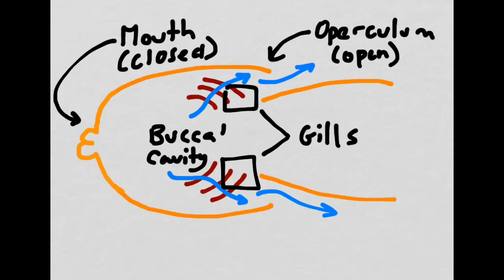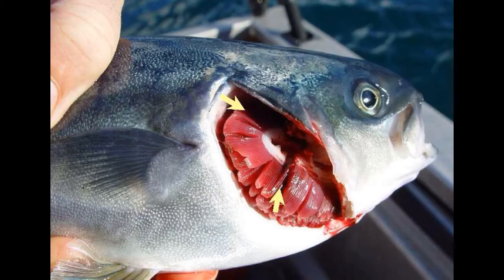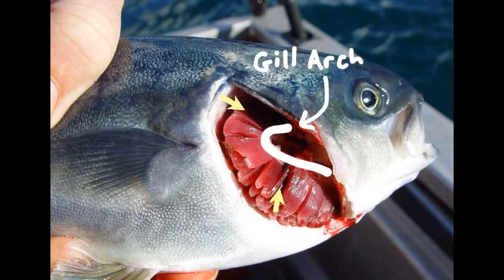We're now going to zoom in on these structures here on either side of the fish, which are known collectively as the gills. In this picture, we can clearly see the structures we call gills, and we can also see the fish's operculum opened right here. Notice that there appear to be many layers of gills on this side of the fish.